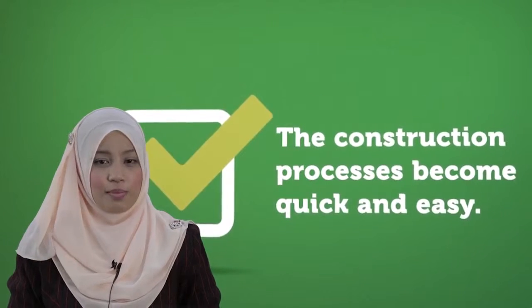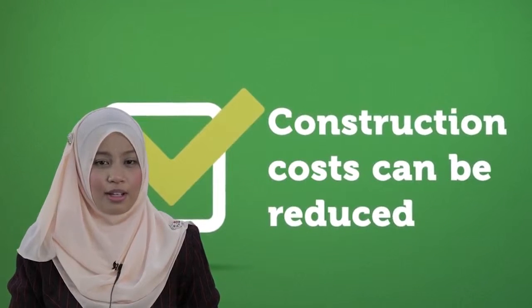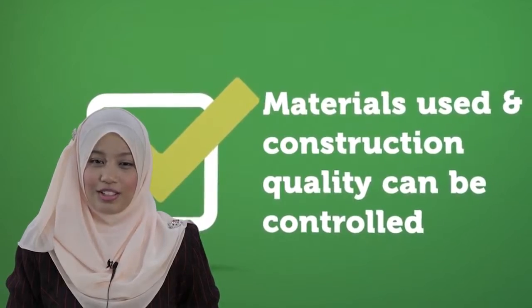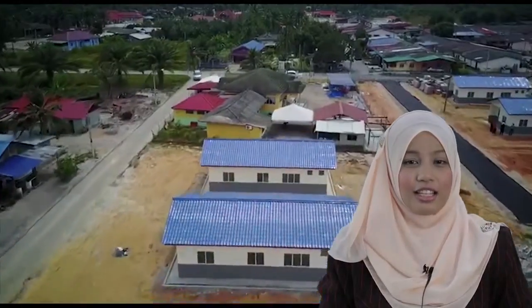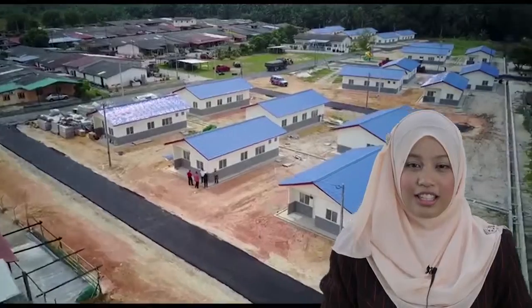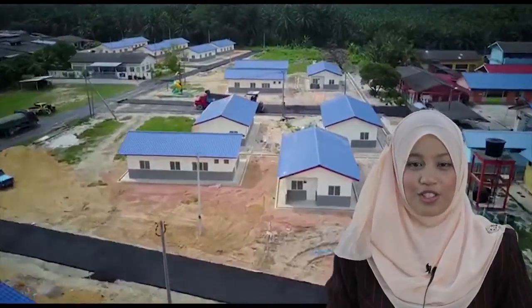Advantages of the system. By using IBS mold, it is found that, firstly, the construction processes become quick and easy. Secondly, construction costs can be reduced in terms of the number of employees and working days, as well as reducing waste at the construction site. Thirdly, material use and construction quality can be controlled. And last but not least, the involvement in the My Beautiful New Home pilot project can expose TVET students with real site work experience and improve skills in the field of construction.